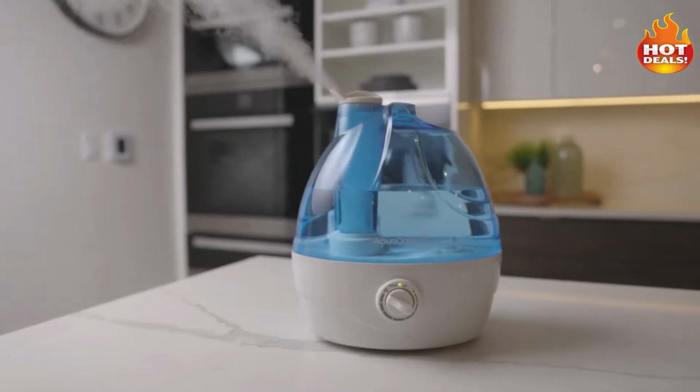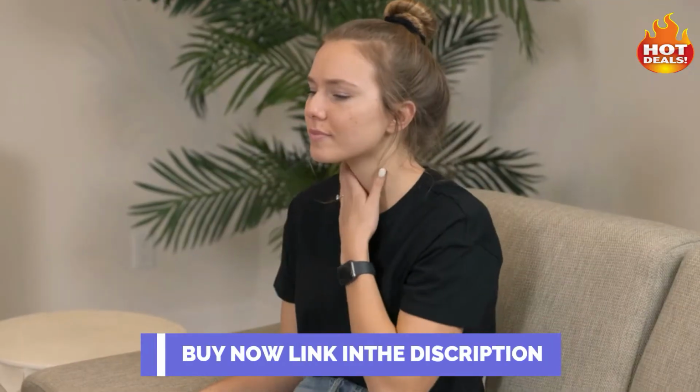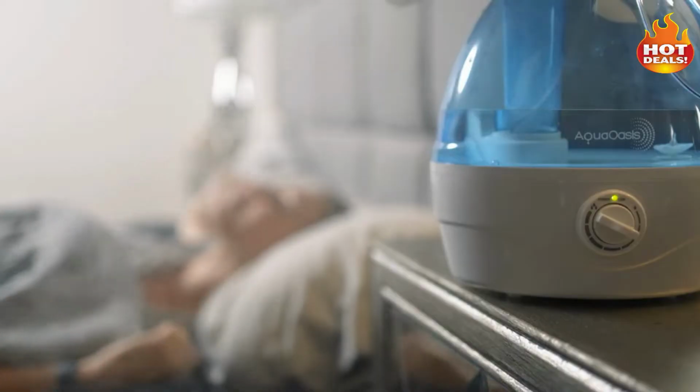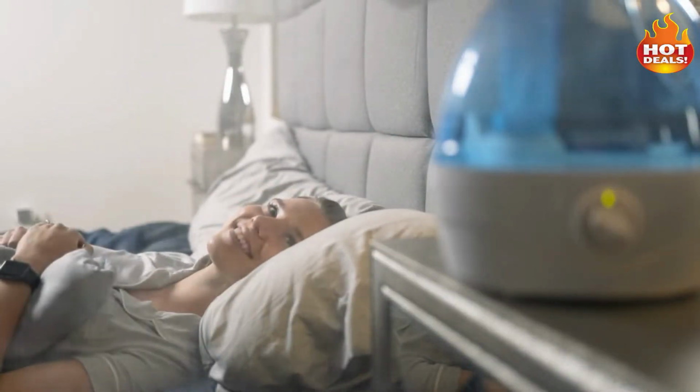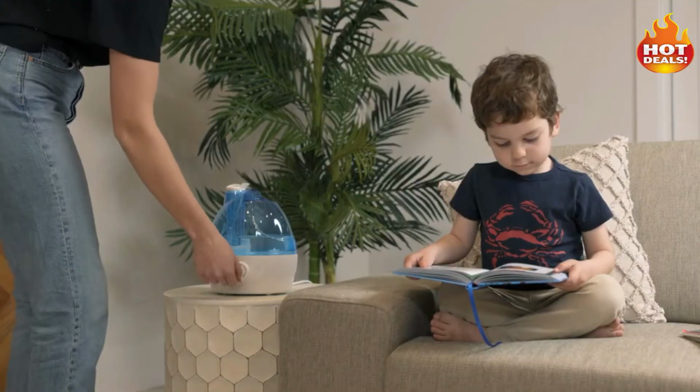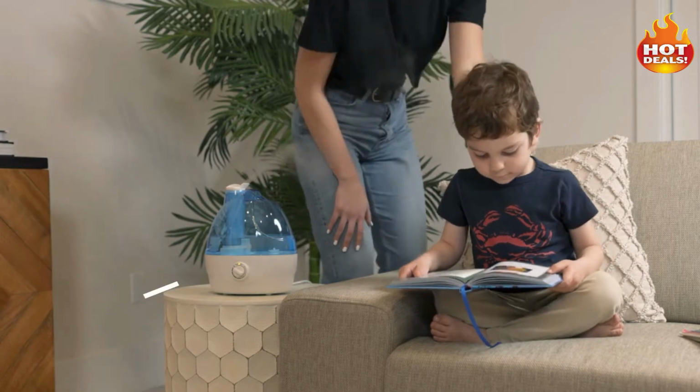Experience the power of water as a mist with the AquaOasis Cool Mist Humidifier. Dry air can leave your skin and throat feeling like sandpaper. Instead, wake up feeling refreshed. When you need dry air relief, this quality ultrasonic humidifier is the one you're looking for.